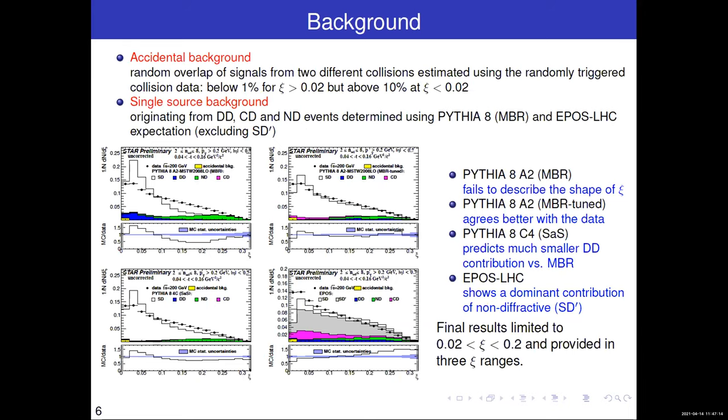On this plot, I show the Xi distribution measured in STAR as dots. We have two main sources of background. The accidental background comes from accidental coincidence of activities from many sources. This is shown by the yellow distribution, which dominates at very small Xi, below 2%. The second contribution is the single-source backgrounds, originating from double diffractive, central diffractive, or non-diffractive events. These are shown by the color histograms. The pure single diffractive is shown as a white histogram.